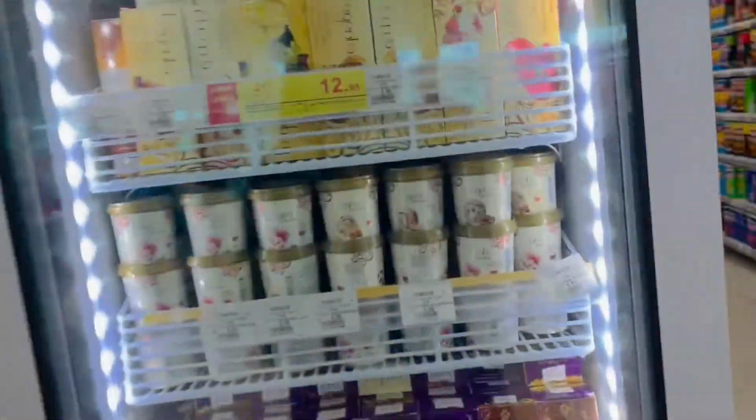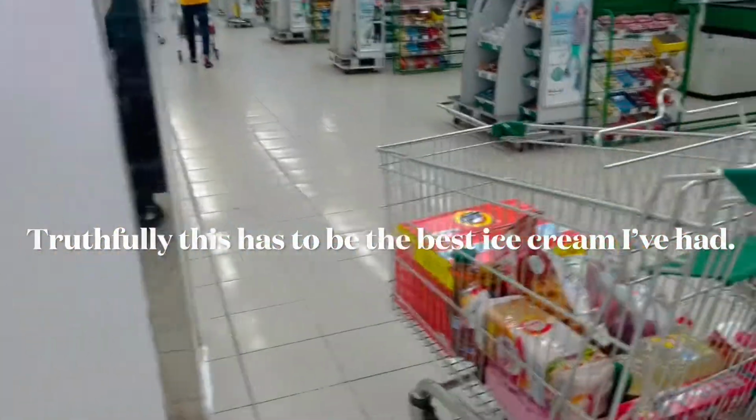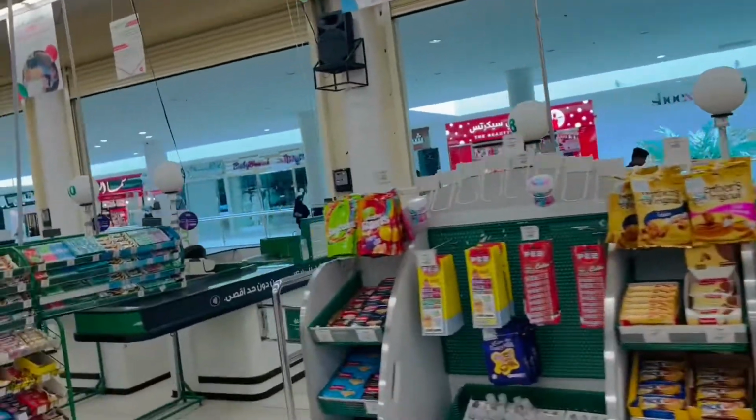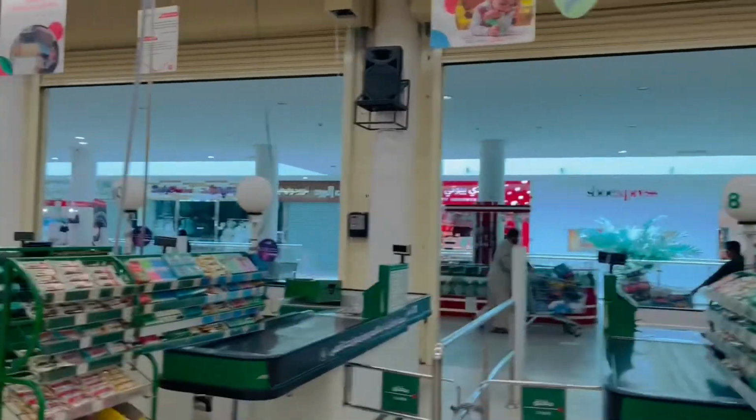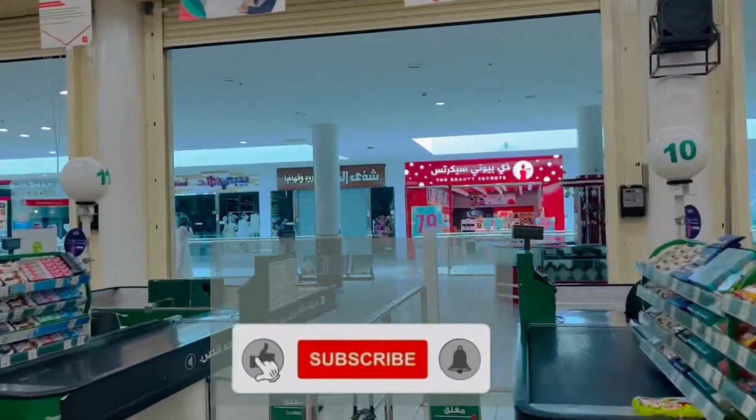I love this ice cream. Oh my god, it tastes so nice. So guys, these are going to pay. I think we've done enough shopping for today.